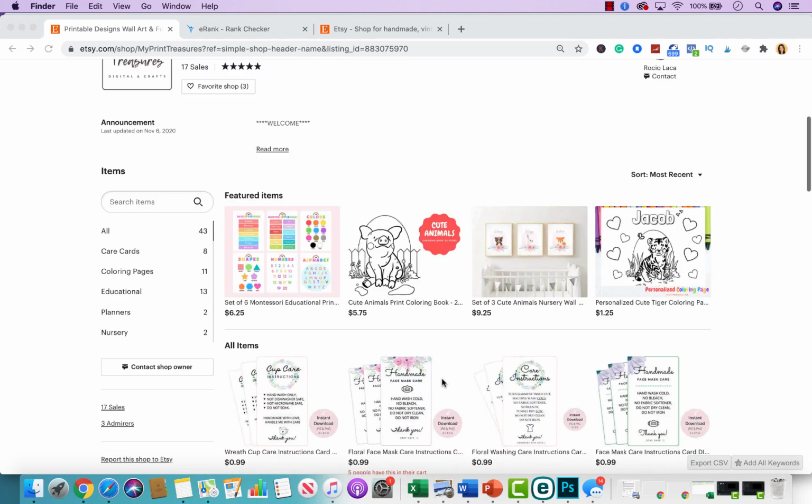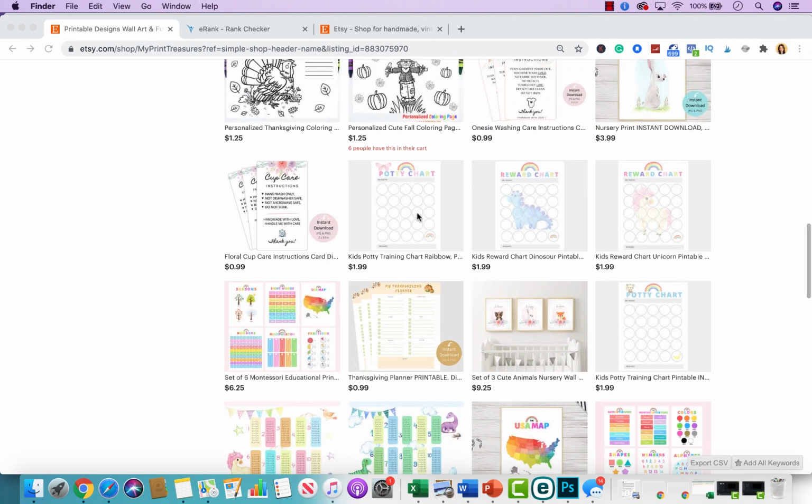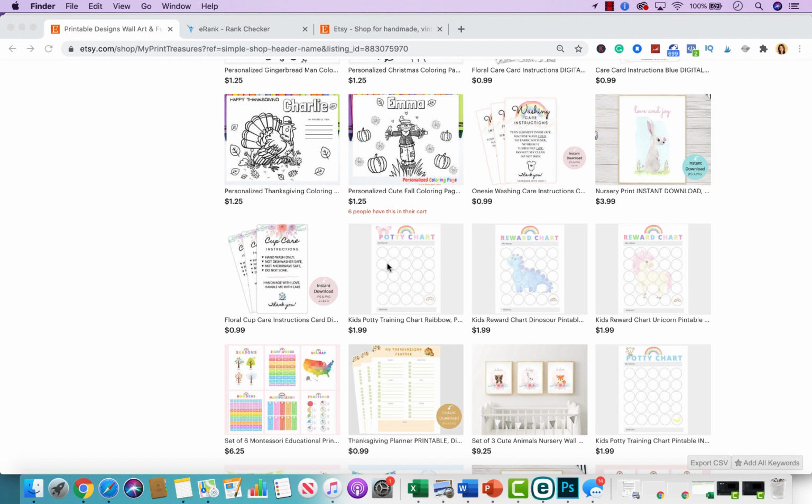The listing that I picked for this particular Etsy critique is this one right here. And the reason why I wanted to pick this one is because out of the bunch, this is the one that is the hardest to view when you're comparing this one next to this one. So the first thing I want to talk about is product photography.